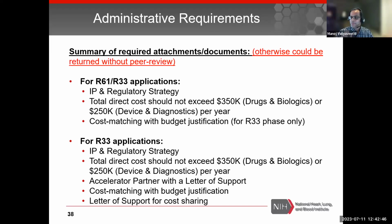But the IP and regulatory side is a requirement, so pay special attention to these must and required elements in your application. What happens is, if the application is not complete during the initial review process, that means the administrative review, your application may not go into peer review if something is not addressed or is missing. So please pay special attention to these requirements, the must or required elements within your application. Next slide.